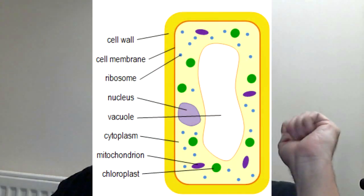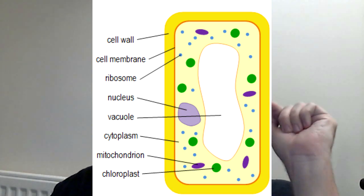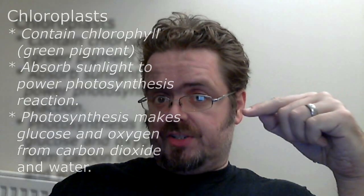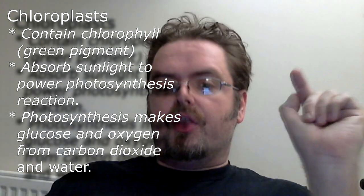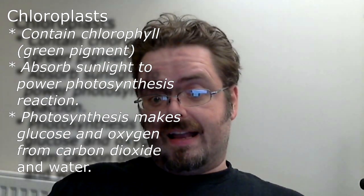Now that glucose is made in, if you look, those green things, the chloroplasts. Now chloroplasts are green because of a green pigment called chlorophyll, which can absorb energy from sunlight, and it can be used then to power the photosynthesis chemical reactions. Yeah? Kind of like a battery. Photosynthesis is, well, as we all know, the process plants use to make glucose to feed themselves.